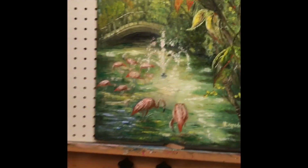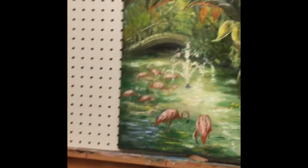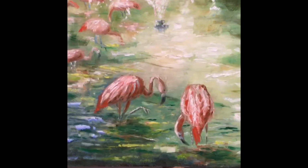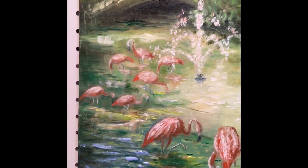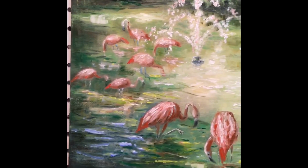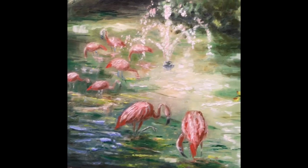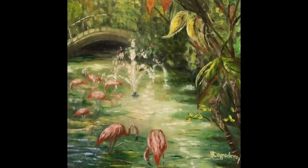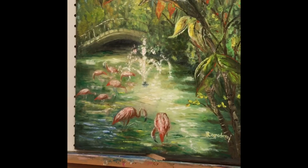Let's see. There's the lights. I love the two birds up front. And then the others back there just sort of blurred a little bit. And there's shadows and crazy stuff going on in this water. Depending on how the sun was shining, you saw all kinds of things in this water.